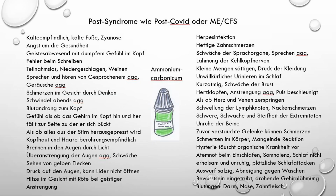Speaking is difficult due to weakness of the speech organ. This can lead to paralysis of the laryngeal nerves. Small amounts of filling and clothing can feel pressure. Patients may urinate involuntarily while sleeping.